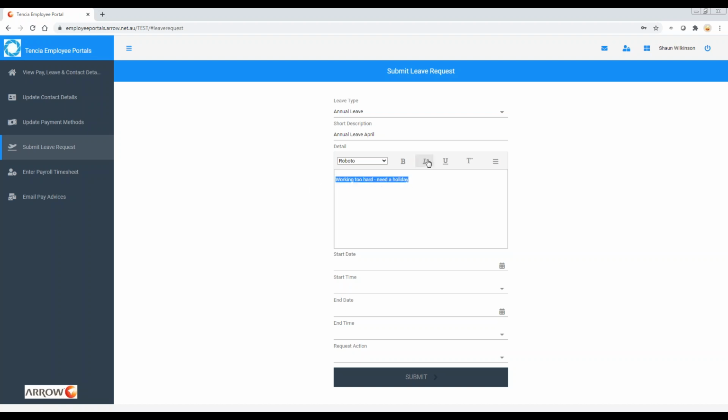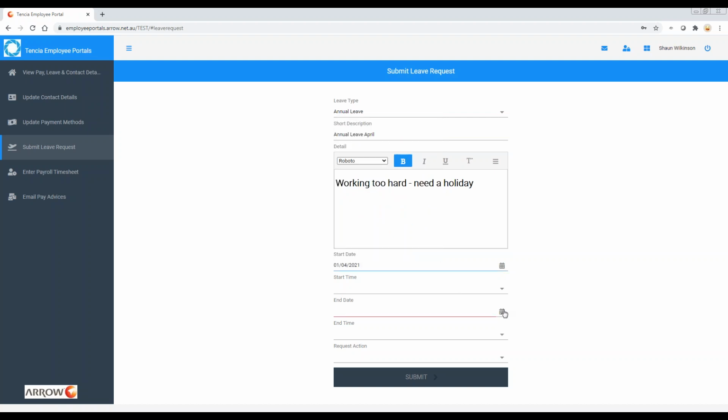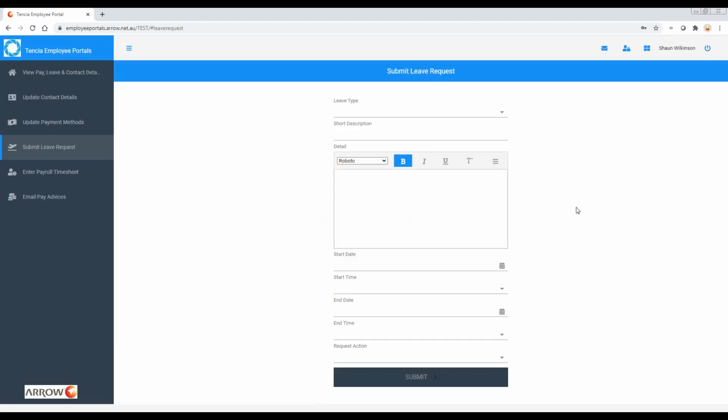Put in the information we want. This is a rich text field, so we can actually do some formatting. We can do all the work we need there. We can actually enter in the start date. So here, this leave request is going to be for all of April. I'll just leave it from the 1st to the 30th, and I'm going to request leave. You also get the ability to cancel leave here. So if you've previously requested leave and you need to cancel it, then there's an option here that will reverse out a leave request. Submit that. That's our leave request. It's quite easy to do.